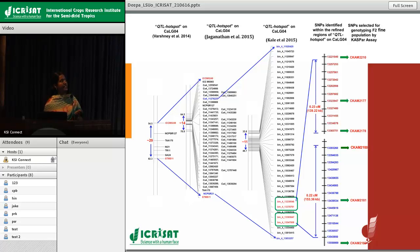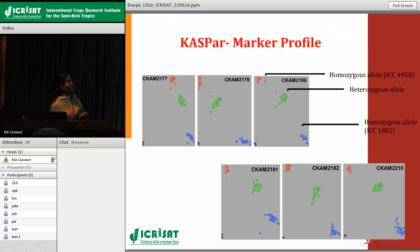have taken all the SNPs located within QTL-hotspot A and B, the flanking markers, and one marker from the middle of the region. This is QTL-hotspot A, QTL-hotspot B. Flanking markers and one from the middle were taken and converted into KASPar. KASPar markers are just an allele specific genotyping marker system. And here are snapshots of all the 6 flanking markers and the 4 flanking markers plus 1 middle marker. Here each dot represents one particular plant; red are homozygous for the 4958 allele, green spots are heterozygous, and blue spots are homozygous for the 1882 allele.